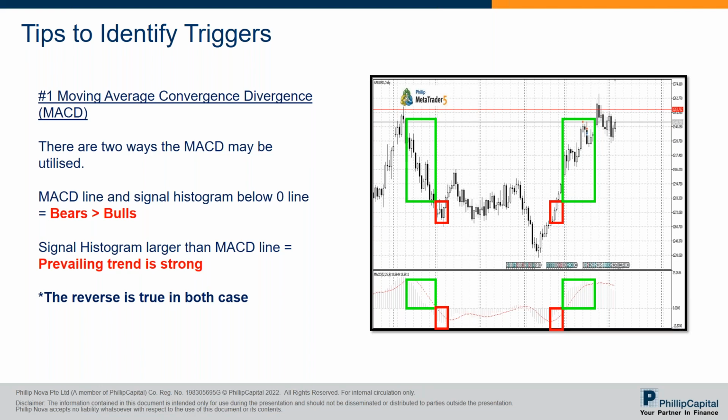The second way to use it is if the signal histogram, which are the vertical lines, is stronger than the MACD line, which is the red curve. It indicates to you how strong or weak the prevailing trend is. If the signal histogram is above the MACD line, it shows a strong trend. But if it is below, it shows a weakening trend. If you look all the way to the left, you notice that both the MACD line and the signal histogram are above 0, the neutral line, but prices are still falling. What is the reason? You notice that the histogram actually fell below the MACD line, and that is a signal of declining momentum. The reverse is true in both cases. You can use it either way to determine bearish or bullish movement.